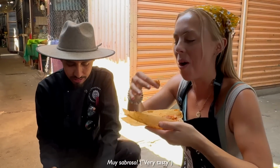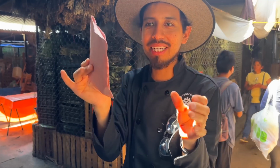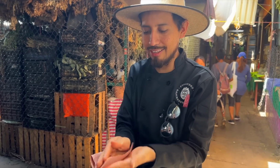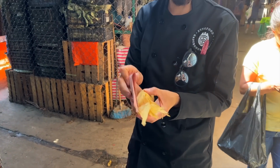Muy sabroso. Sí. ¿Lo puedo llevar? Anything with masa in it, I love. This is like the Mexican napkins, you can never find them. This is like the dish where you put your tamal, for example. Like this, you eat, and will you finish? Yep.